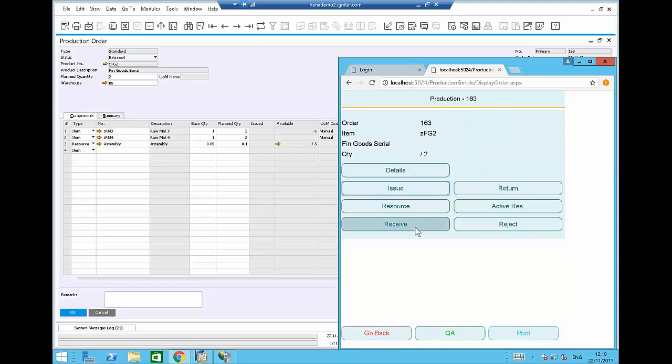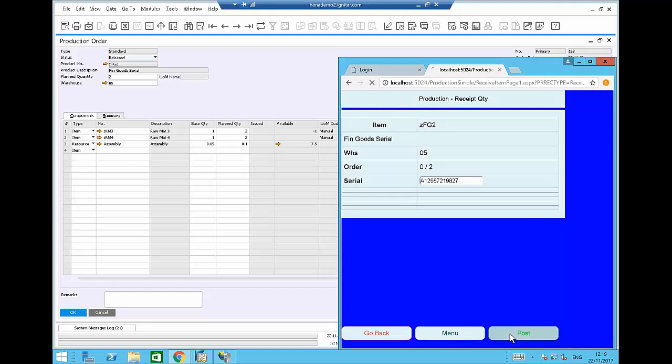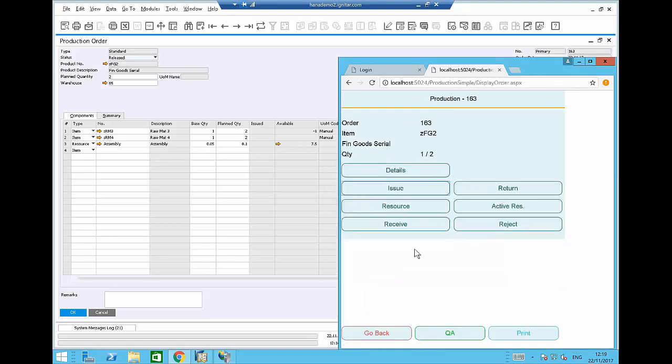So we'll go back at this stage now and we'd say, right, okay, of the 2 items that we produced, one of these we would like to say has been completed. So we can specify a serial number for it at this stage. I'll just type in anything in here, and I can post that. And click on post, and that will now do a receipt from production and receive that into SAP Business One.